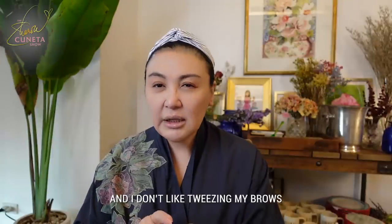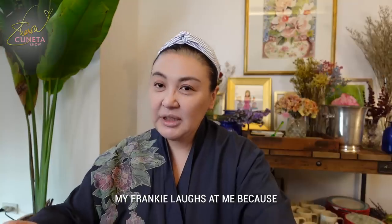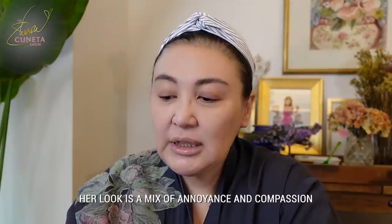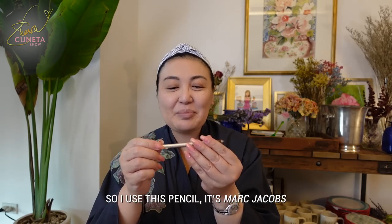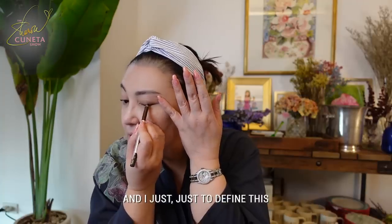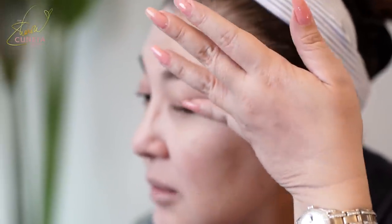Wow. And I don't like tweezing my brows, better to shave than to twist, but I don't do it. Sila Frankie, pinagtatawanan ako dahil hindi ako magaling sa liquid eyeliner. At lalo pag si Peachy nakita niya ako, parang may halong inis at awa ang tingin niya sa akin dahil hindi ko mapantay. So I use this pencil. It's Marc Jacobs. And it's brown, so you just twist it. It comes out. And I just define this, little definition. Oops. Ayan, kasi soft lang siya. Tapos madali ko siya iganyan.